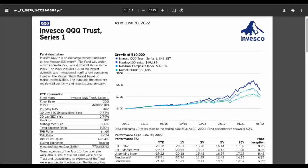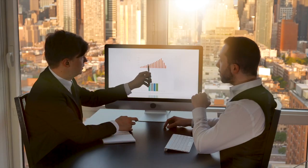Now, we're not going to be doing any options trading with QQQ, and while they do pay a small dividend, about half a percentage point, the main purpose of the triple Qs in this portfolio is not to be collecting dividends, it's to collect that capital appreciation. Invesco, they do charge a small fee of 20 basis points. That's $20 for every $10,000 invested.